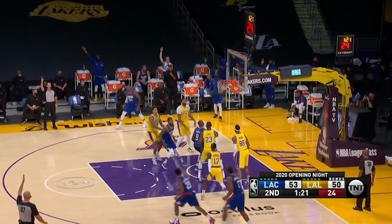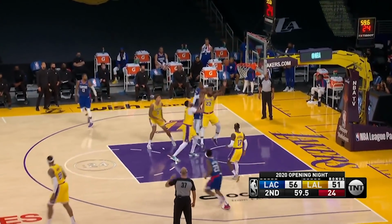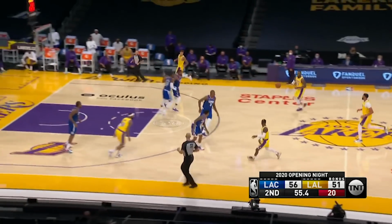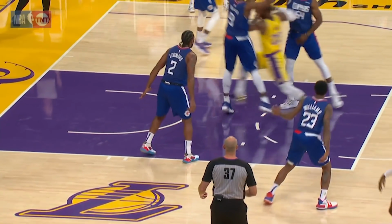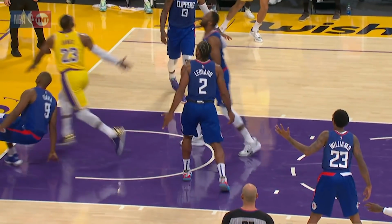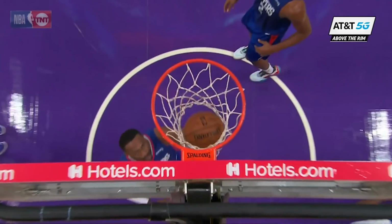However, after this ISO step back 3 miss from Kawhi, there is some confusion as to who is guarding LeBron in transition, so he goes right to the basket. From this angle, you can see what the ref saw, an extra long step and slight elbow into Ibaka to create all the contact. However, the ball goes in, LeBron is upset and demands a replay, and this ends up being an and one.